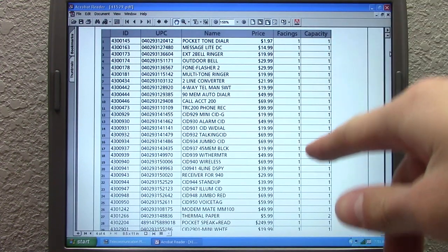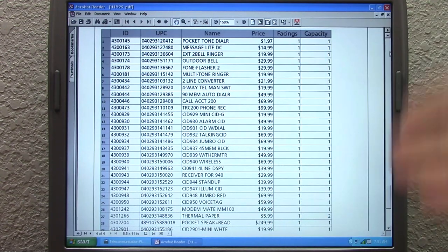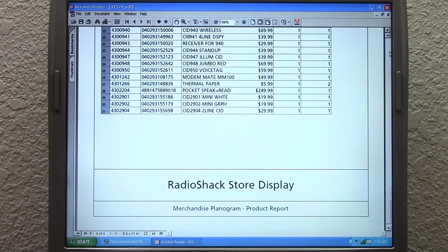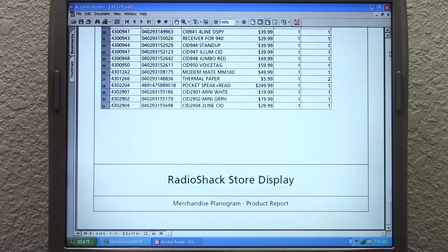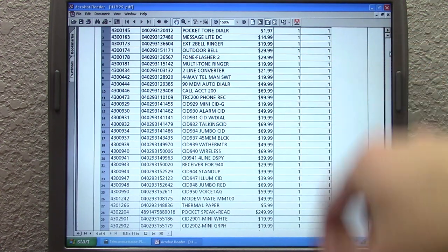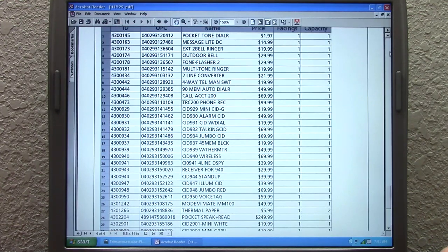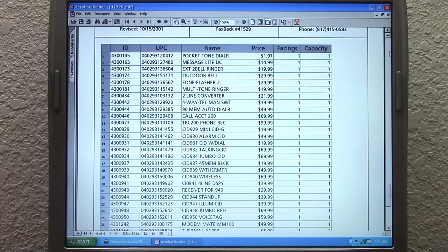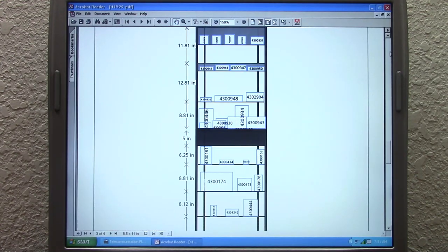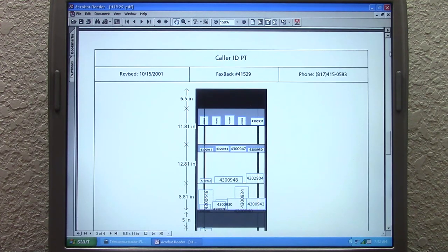It tells you how many facings, which is how many of them are at the very front of the display, and the capacity. You can see most of them are just going to be one of each item, except for thermal paper, where you're going to have two. It looks like these are going to be phones, two-line converter, multi-tone ringer, phone flasher 2, outdoor bell, pocket tone dialer, message light DC. This was called telecommunications, so this is going to be telecommunications related items. So this is how it would have been laid out.